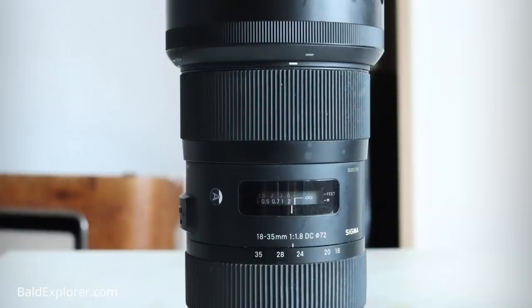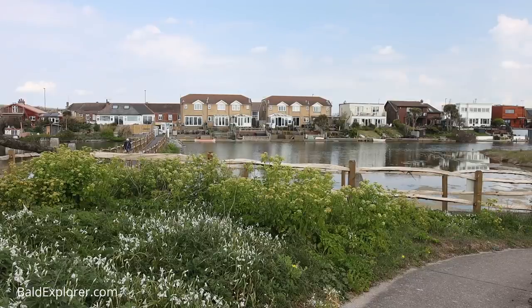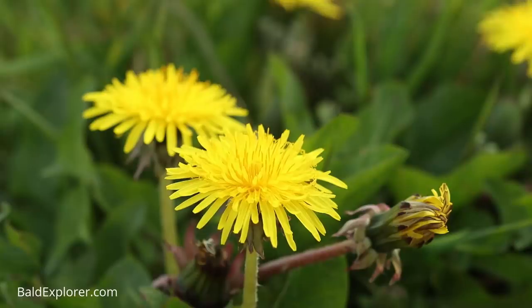So let me quickly tell you some of the lenses that I was given. This is a Sigma lens, and I think it's 18 mil to 35, I think that's right, without actually getting up and looking at the lens. I can't remember exactly. So there's a little bit of zoom in there, very much for everyday sort of stuff, that kind of thing. There's a macro lens, 100mm macro lens, and that is really for close-ups of small things.